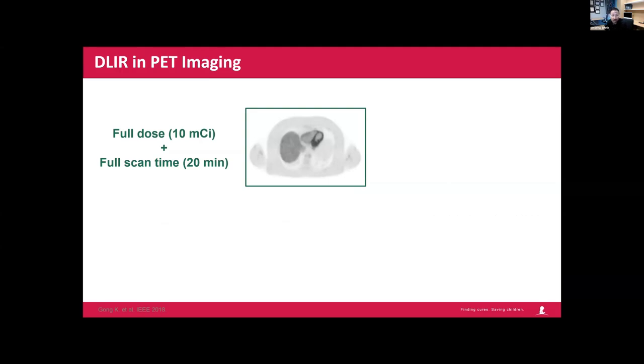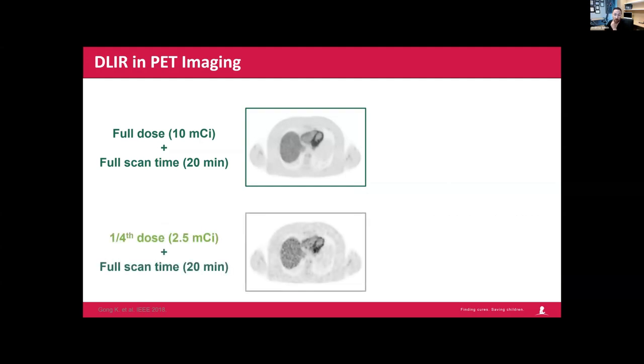Let's talk about deep learning image reconstruction for PET images. So what do you need to get a good PET scan in adults or pediatrics, honestly? You need a full dose. Let's say it's 10 millicuries. We're just going to use that as a simple number. And you need a full scan time. Let's say that's 20 minutes. So what happens if you cut your dose down to a quarter of that, just 2.5 millicuries?